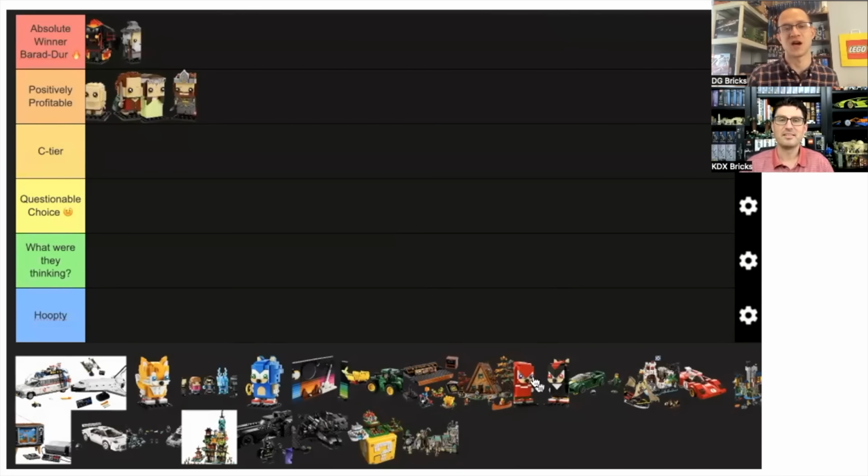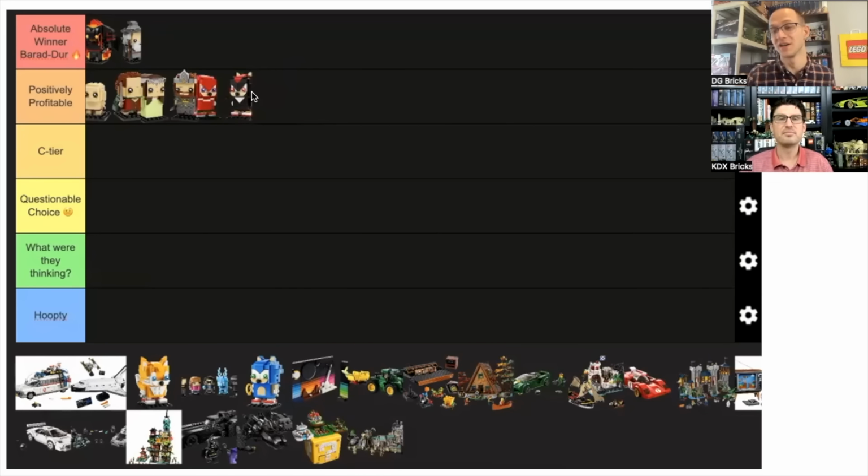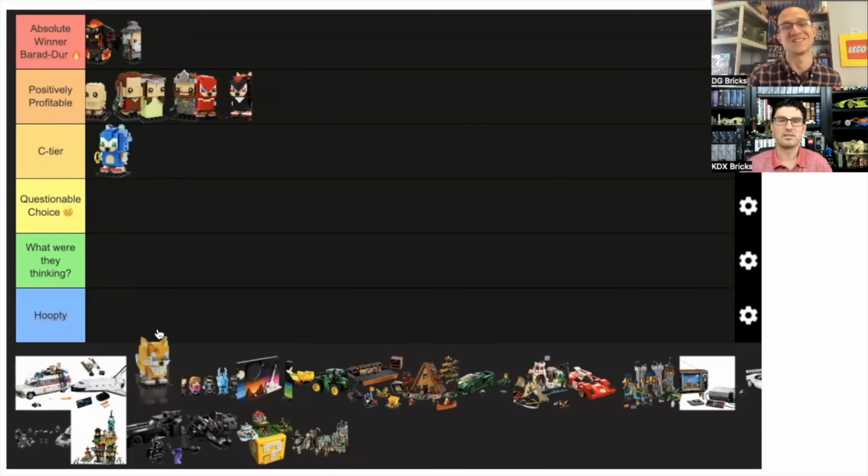I want to put Knuckles and Shadow up in positively profitable because sometimes it's not the titular characters that go on to do amazingly. It's these fringe characters, and any Sonic collector of Brickheads is going to need these to complete their collection. With the shorter shelf life, this is going to retire and escape under a lot more people's noses. And so that's why it goes higher than the other 2 Brickheads, which belong firmly in C tier.